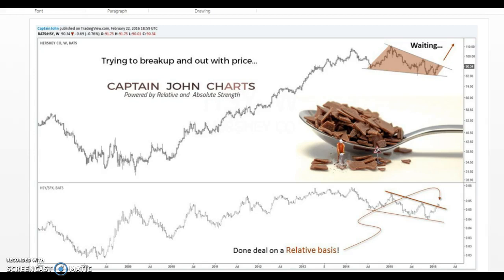So the chocolate fountains are pouring resplendently. So you have a price and relative strength breakout. And as much as this is maybe not a super exciting idea and more of a conservative staple stock, it certainly looks to be a buy for us right now.